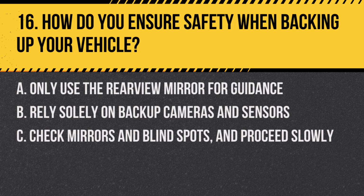Question 16. How do you ensure safety when backing up your vehicle? A. Only use the rearview mirror for guidance. B. Rely solely on backup cameras and sensors. C. Check mirrors and blind spots and proceed slowly. Answer. C. Check mirrors and blind spots and proceed slowly. While technology aids are helpful, manually checking is essential for safety.